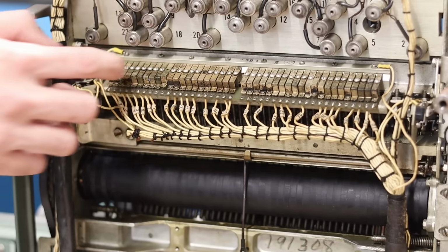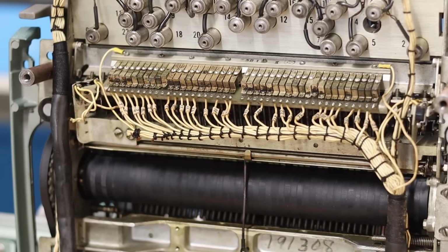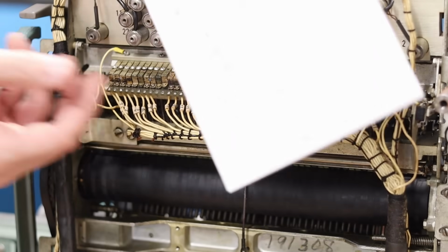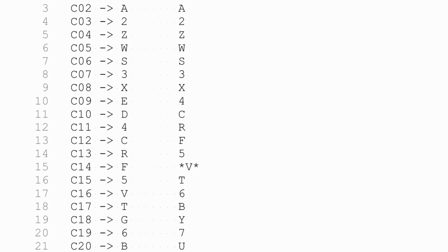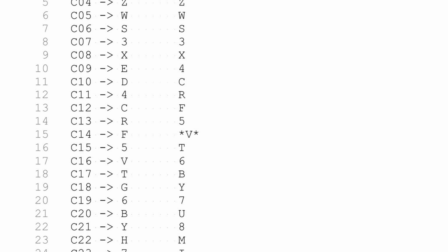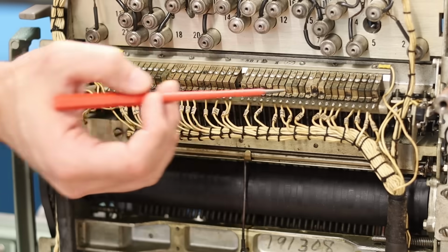Okay, we've got problems on the encode side here. Nothing seemed to be really matching the manual very well, so I went through and mapped out what each key connects up to for which switch. And I'm discovering all sorts of weird stuff.